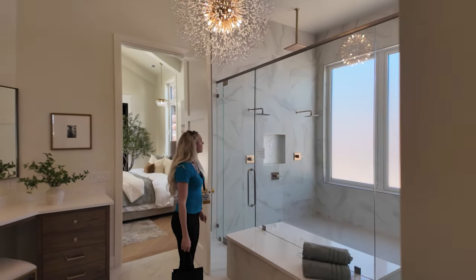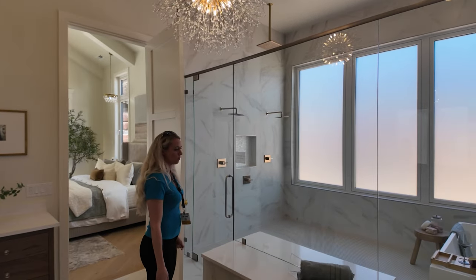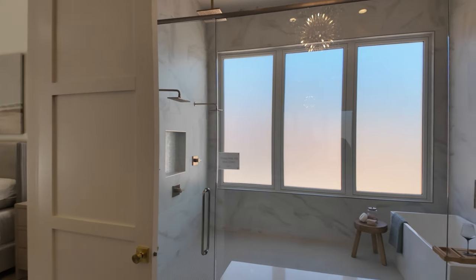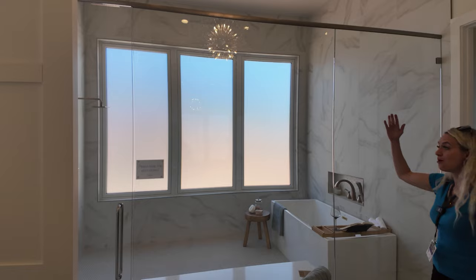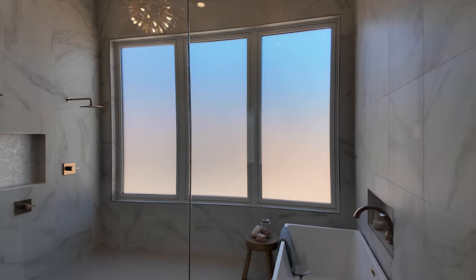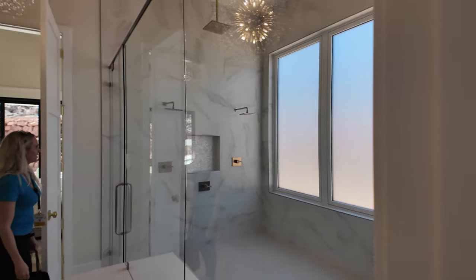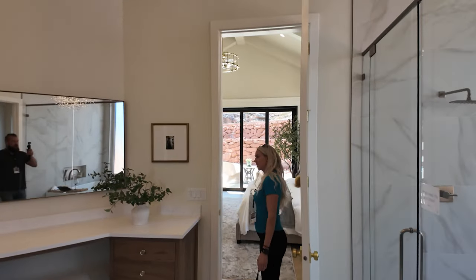Check out this wet room. Wow. That is huge. It is massive. Like family showers, everybody. I would say it's the size of a good size Chicago or LA studio. Pretty cool. Look at that light.